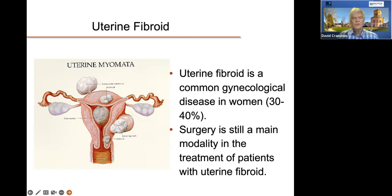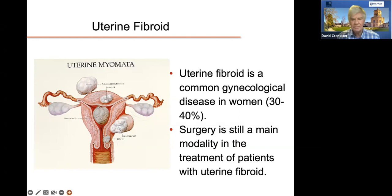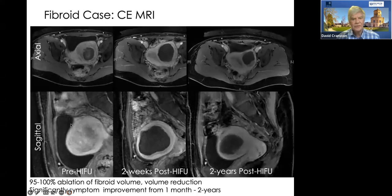So if we look at fibroids, which has been the major indication around the world, or well, not necessarily the major indication, but certainly the one that is most used around the world. You know that it's a common disease in women. Surgery still remains the main modality in many cases. But here, for example, is a fibroid which is being treated, and you can see that there is no contrast uptake in it there.